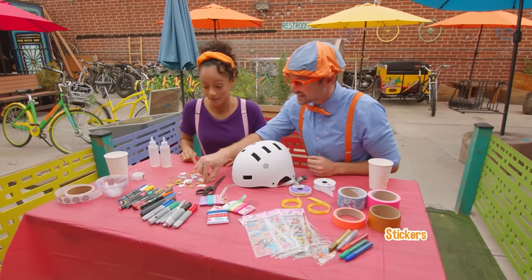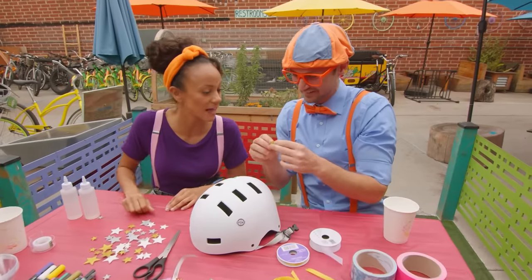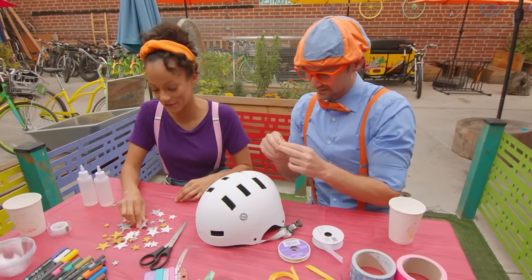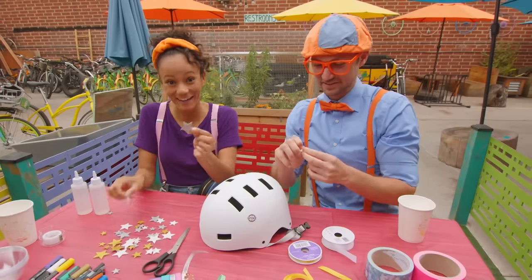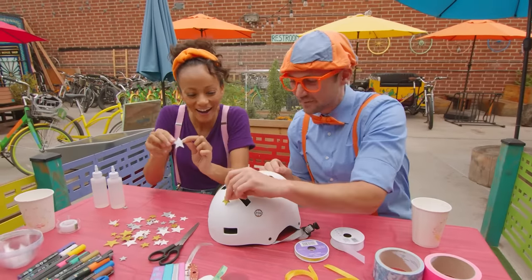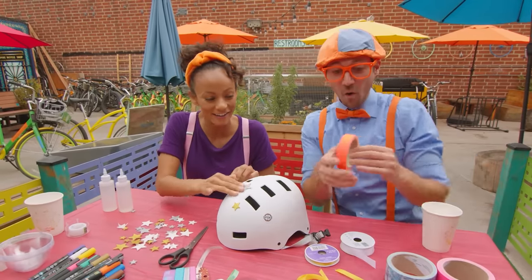Yeah! Looks like we have some stickers. Mm-hmm. Ooh, look! A little star! Yeah, which one is that? Gold? Gold. Ooh, we have silver too. Okay. Ooh. Peel off that. It's a little tricky to peel it off. How about one right there? Nice! I'm gonna put one here.